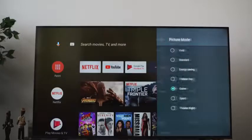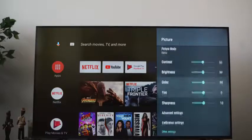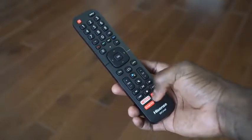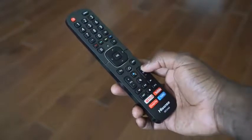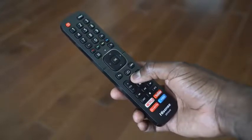Now, the menu system is much more streamlined, it's easy to access, and you've got a very nice, simple remote control. There are more buttons than I do like personally, but I do like the layout of the remote control. You've got quick access to Netflix, YouTube, Vudu, and a few other apps like that. And you can quickly go into your inputs and to the main menu settings.